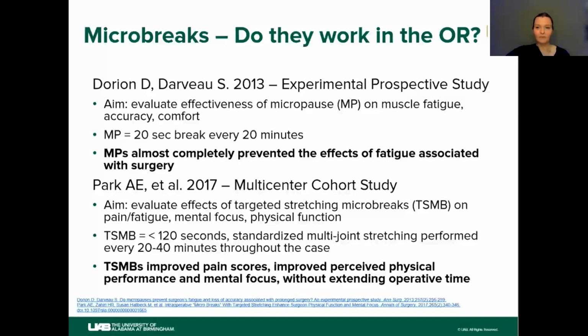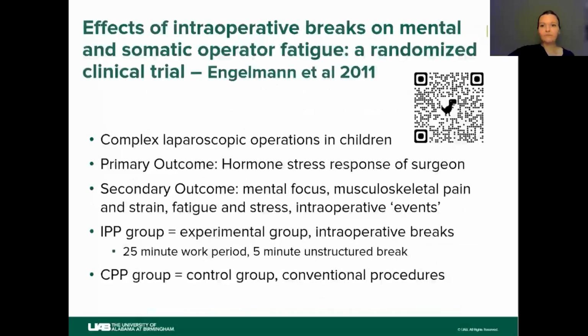The second study here by Park et al. aimed to evaluate the effects of targeted stretching microbreaks on pain and fatigue, mental focus, and physical function. And these microbreaks improved their pain scores, improved their perceived physical performance and mental focus. And here's the kicker, it didn't extend their operative time.